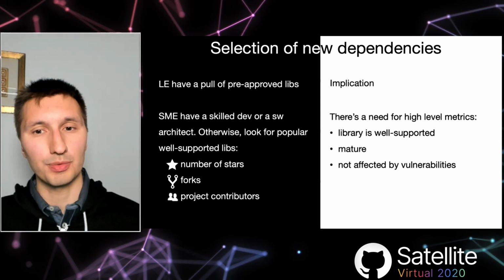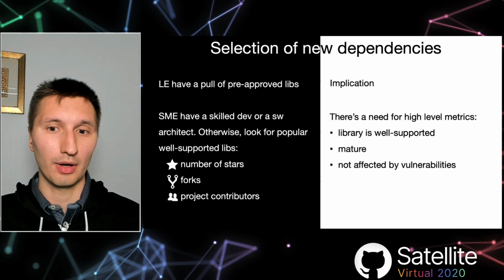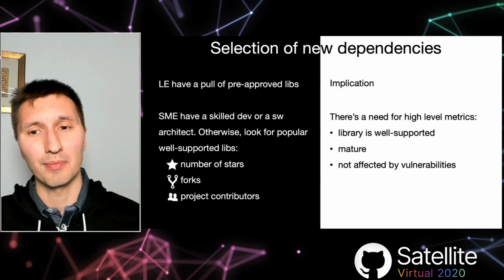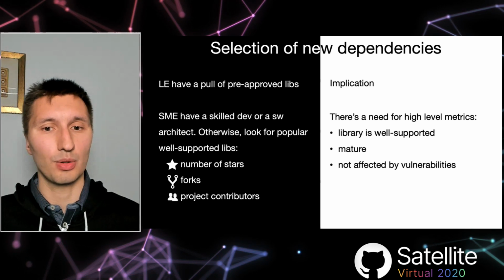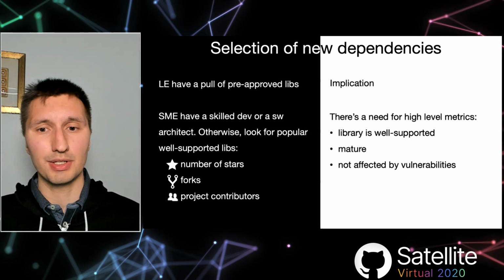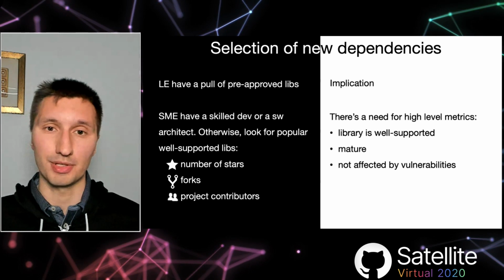So what would be the solution to optimize this process? For me, the solution would be to cache the repeated work, or like we call it in dynamic programming, memoization. So there is a need to combine this kind of information together and present it in the form of meta-metrics that shows the library is well supported, mature, and not affected by security vulnerabilities. In a form, this is used in large enterprises when they have a pool of pre-approved libraries. But this feature is also much requested by other developers.